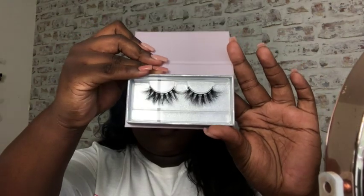Lashes are by Mink Trap Collection. These are in the style Barbie. I love, love, love these lashes. They're so pretty and fluffy on my eyes.